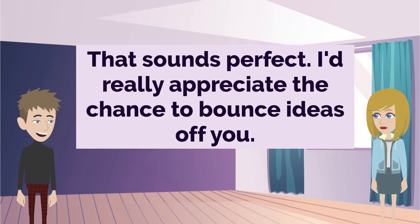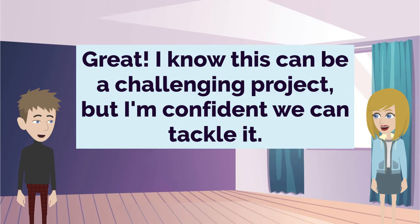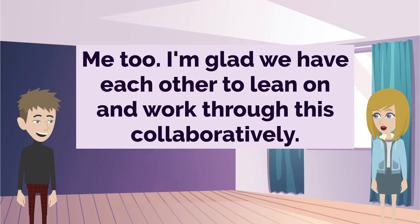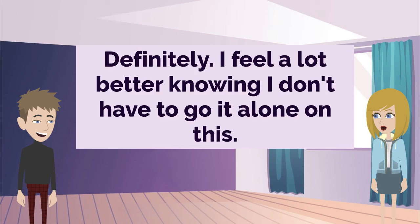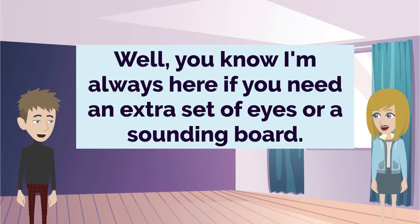That sounds perfect. I'd really appreciate the chance to bounce ideas off you. Great! I know this can be a challenging project, but I'm confident we can tackle it. Me too. I'm glad we have each other to lean on and work through this collaboratively. Absolutely. Two heads are better than one, as they say. Definitely. I feel a lot better knowing I don't have to go it alone on this. Well, you know I'm always here if you need an extra set of eyes or a sounding board.